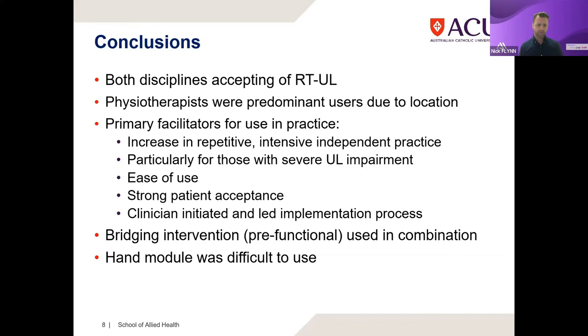The other key factor I just want to emphasize, as we're finishing, is that this was clinician initiated, not just clinician led, but initiated. So there was a senior physiotherapist, they got the funding, they wanted a robot, they got it. It wasn't executive or from the bosses above. And so it was a real grassroots initiative.